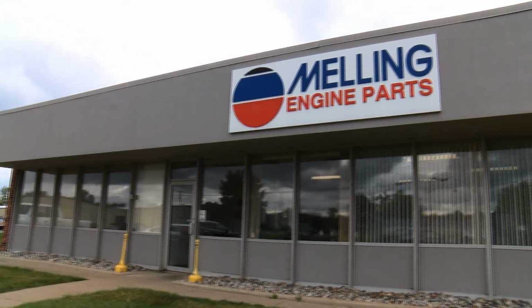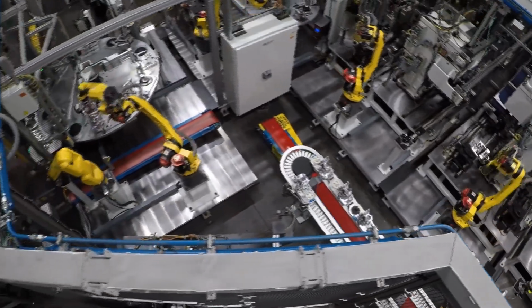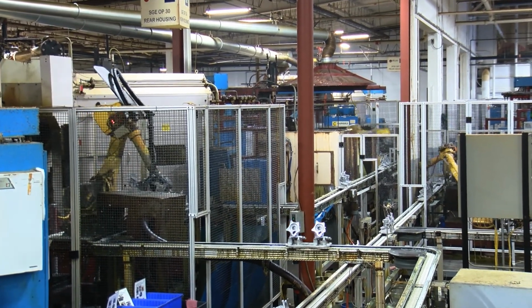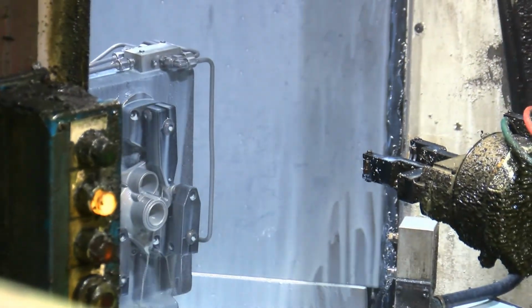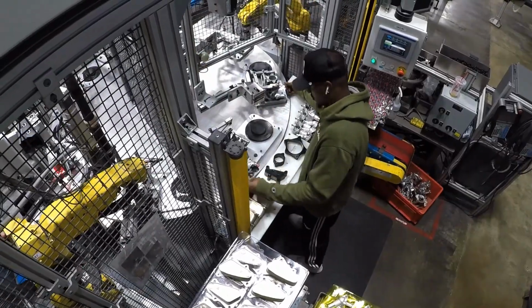So Melling Engine Parts is an aftermarket industry leader in engine components, from camshafts to water pumps to oil pumps. We do a broad range of aftermarket and original equipment for the automotive industry. So when I first started at Melling Tool, I started in our operations across the street where everything was done by hand on older machines. Now we've gone to a process to where across the street we are utilizing the capability of robots more, and this whole building functions on robots. So instead of doing everything manually, instead of everything being brawn, you're using brain instead of brawn, which is a nice swap.